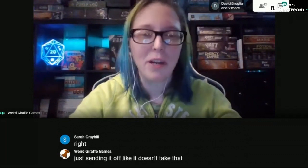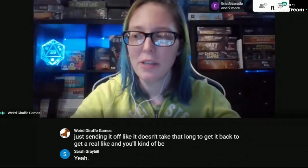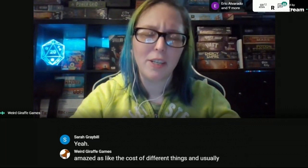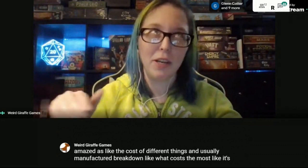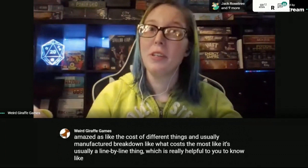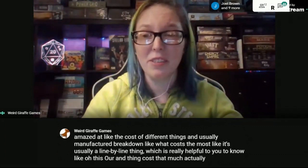Yeah, I agree with that, because you should have a spreadsheet of all your components anyway, and just sending it off, it doesn't take that long to get it back. To get a real cost, you'll be amazed at the cost of different things. And usually manufacturers break down what costs the most. It's usually a line by line thing, which is really helpful to know, oh, this part that I didn't think cost that much actually costs a lot more than I thought it did.